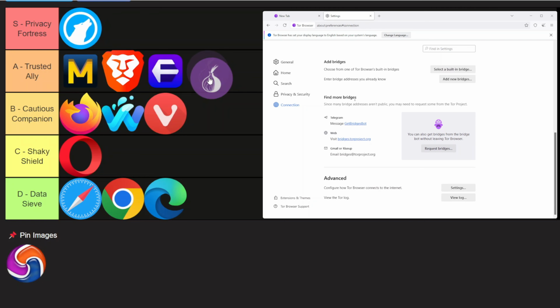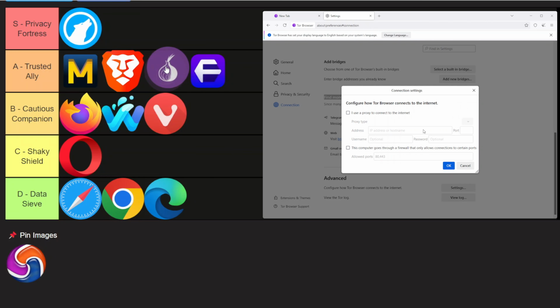Of course, there are several trade-offs, and speed is one that stands out. But as far as privacy is concerned, not many browsers come close. And Tor Browser earns itself a spot in the S tier as a privacy fortress.